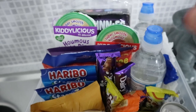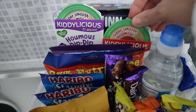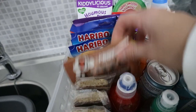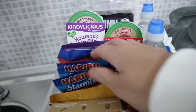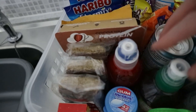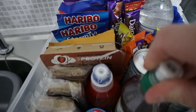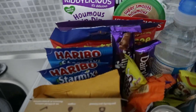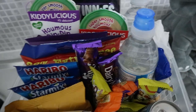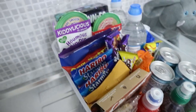We've got some sugary snacks, but we've also got some healthy things too, like some hummus dips, some flapjack, some graze, some nuts, water, energy drinks, some chewing gum, some juiced fruit shoot type of drinks, cereal bars, some chocolate. Always remember a carrier bag to put the rubbish in, because no one wants the car full of rubbish in the back. This is just one of my little mum hacks.